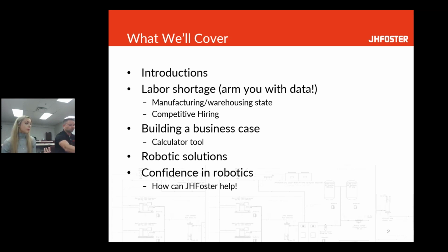And then Dustin will be talking about the different robotic solutions and applications and building that confidence in robotics as a solution for your business.